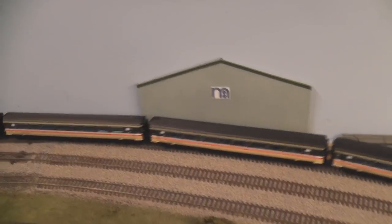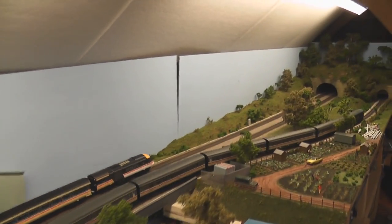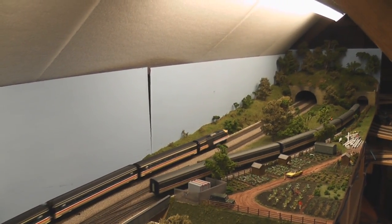I've got a few trains running at the moment. The HST is having a run, hasn't been run for quite a while. The 31 is pulling the Intercity coaches just over there. The 56 is coming the other way, and there's also a DMU running at the moment as well.